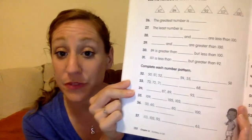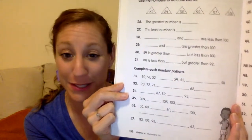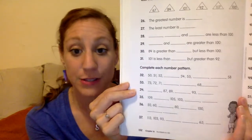And then down here you have the patterns. And as you notice, some of them are similar to the ones that I just practiced with you. So go ahead and check those out. Be careful, do your best. Patterns are tough, so just try your best.